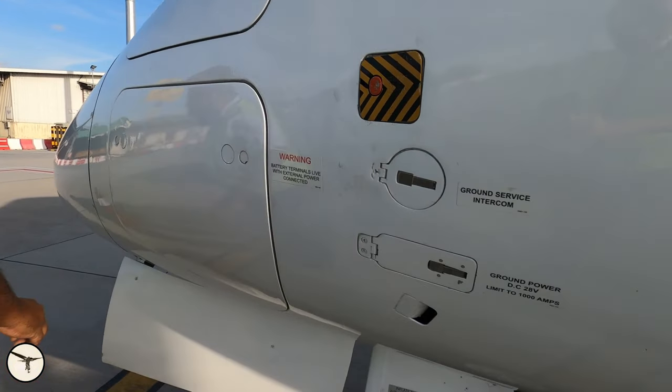This hatch has a little surprise. I will come back to it later in the video, so stay tuned. Below are hatches for ground intercom and DC ground power. Below is an air intake for cooling of the avionics.